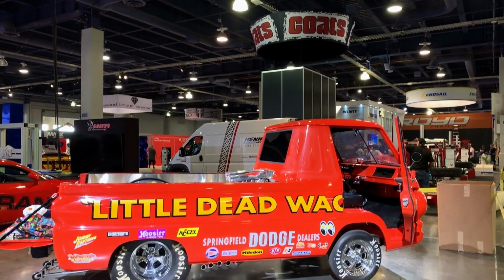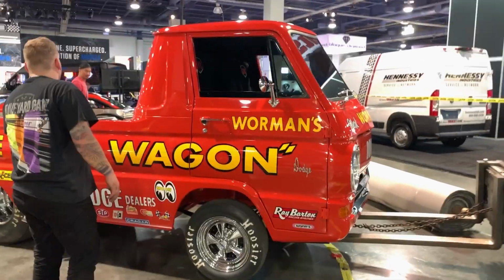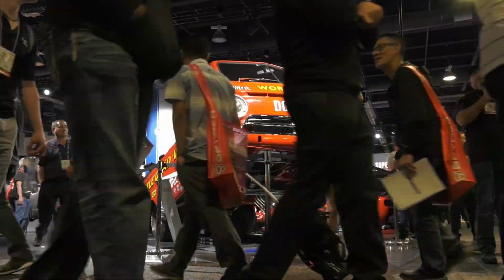So the A100 looks so awesome. We had a custom stand made that held it like it was doing a wheelstand the whole time. So overall, the 2018 SEMA show was a big success.